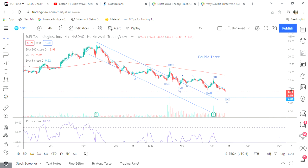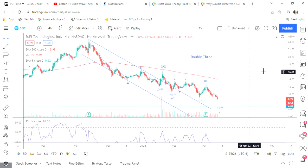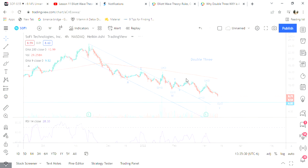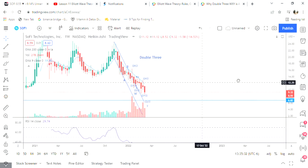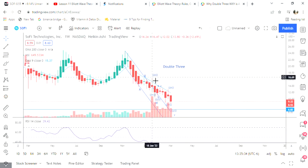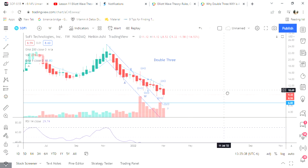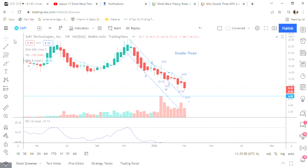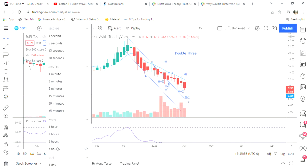And it looks like this could possibly be, if you zoom out to the weekly chart, on the weekly chart you see we've only had one green bar since November 15th. So that would be A, and then B would be this green. We finally had a green bar right there in the end of December, so that's B. So we started the C wave right here. Let's go to the 4-hour chart now.